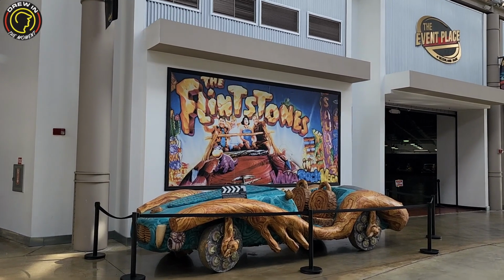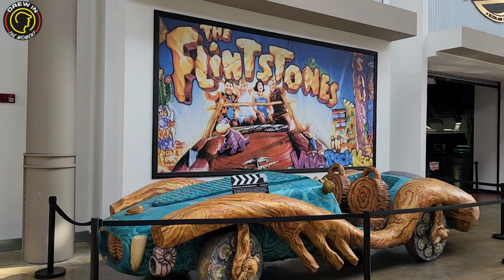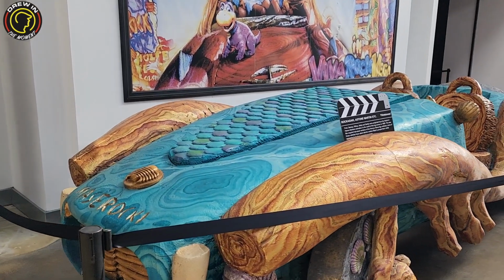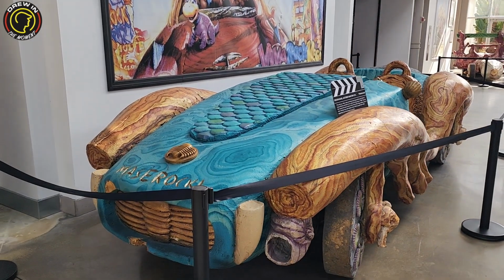And before we end this video, I needed to show you guys something that was so exciting. It has to do with the Flintstones, the live action movie. Very cool vehicles. You wait to see this. It's pretty darn cool, man. And here is one of the cars used in the Flintstones. Look at this thing, man.